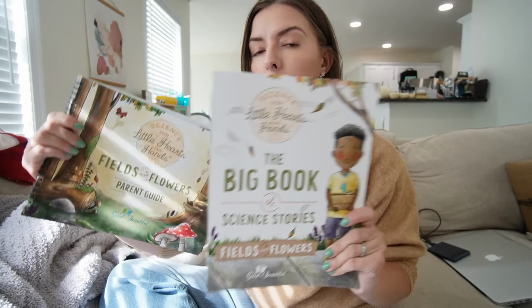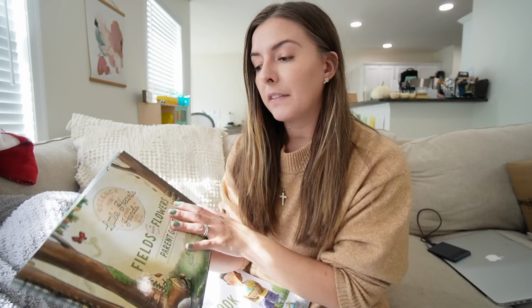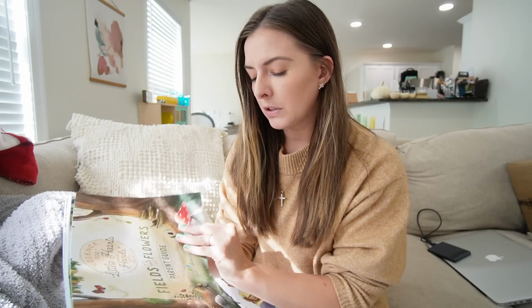But this is what we're using for our science curriculum. So even though the Horizons stuff has science sections and those experiments, where they're learning about soil and rocks and all those things, I found that this is a nice little companion curriculum to use. From the Good and the Beautiful, it's called Fields and Flowers, which I think is made for kindergarten, and it's made for younger kids.